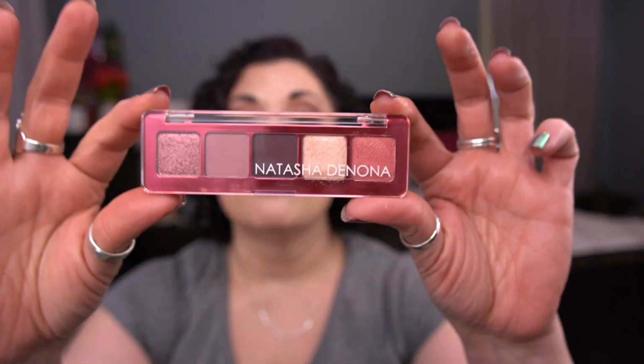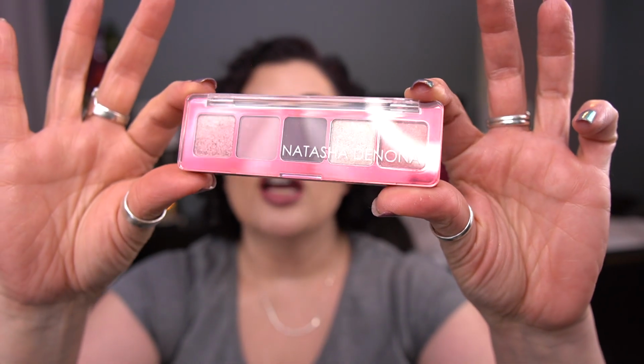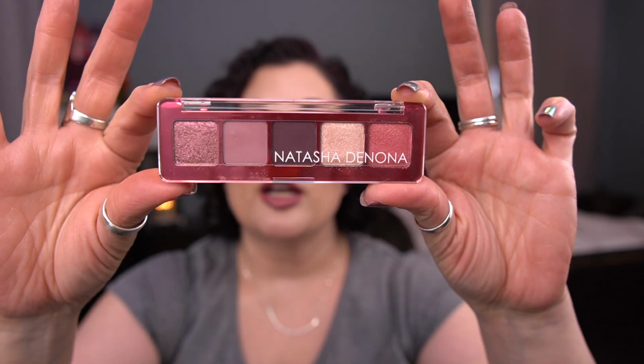This is the Mini Love palette. I have not used this one yet, and I thought this was a great opportunity to roll this one in. Let's see. I think I have room to swatch this. This is really, really pretty.